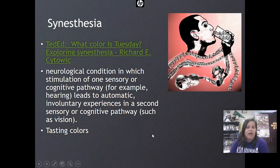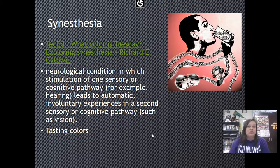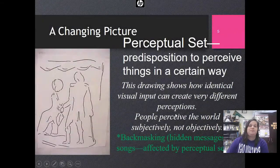Some people actually have a very special ability called synesthesia, in which whenever they receive a sensory stimulus, it actually affects them in more than one way. So, for example, if they see a color, they may detect a flavor in their mouth, or if they hear a sound, they also see a color at the same time. So they're getting more than one sensory cognitive pathway stimulated at a time. They're called synesthetes, and we'll watch a TED-Ed about that during class.